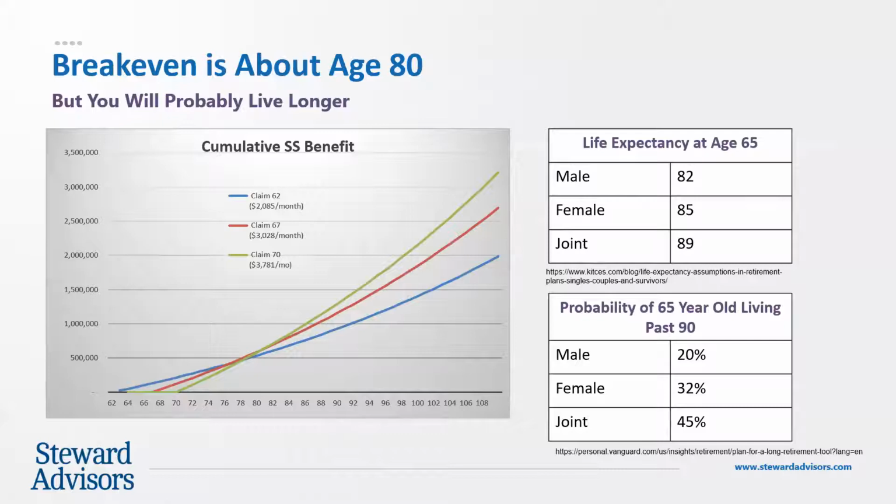And you may be thinking that makes sense since average life expectancy is around age 79. But be careful about making your decision based on the average life expectancy. As the tables on the right show, you're likely to live beyond the break-even date, and there's a high likelihood that either you or your spouse will live past age 90.